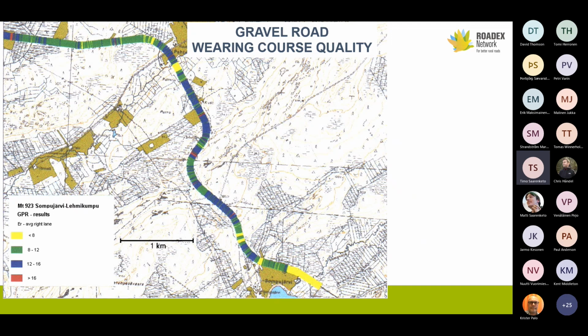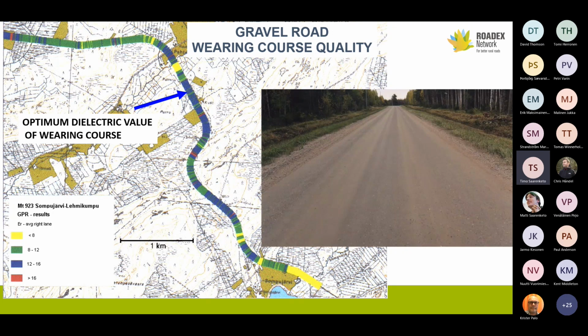Another issue that we've been working on for more than 20 years is gravel road wearing course quality, and GPR dielectric value based surveys. What we've found out, using the GPR surface reflection technique, is that the optimum dielectric value of good quality wearing course is somewhere between 12 and 16. Which means that it's wet enough that it's not dusting, but it's less than 16, which means that it's not susceptible to permanent deformation. And if you look at the wearing course surface in this kind of area, it's very beautiful and the driving comfort is very close to pavement.